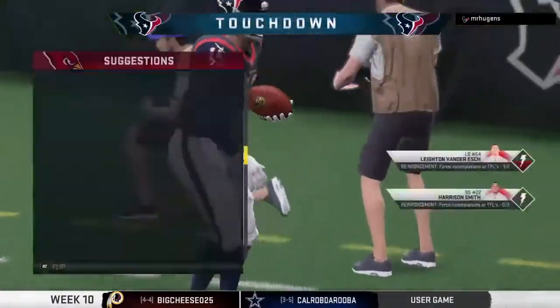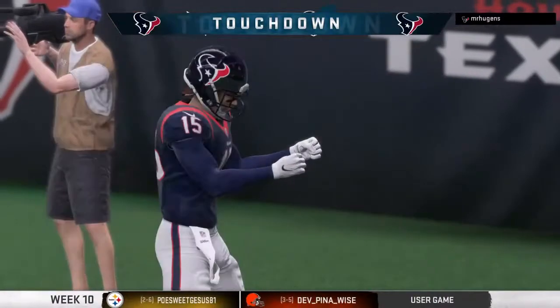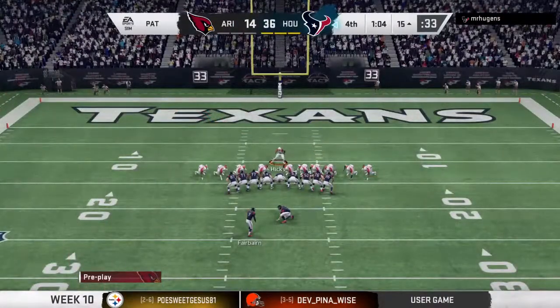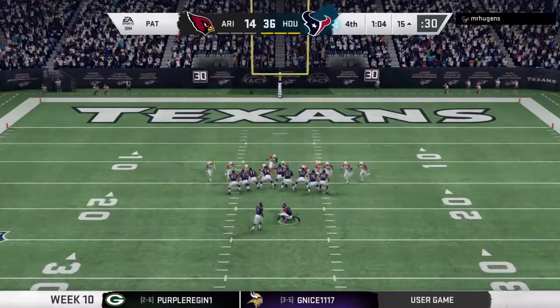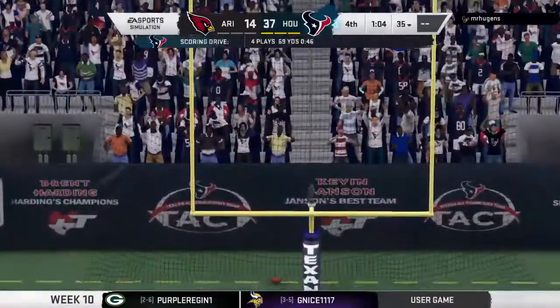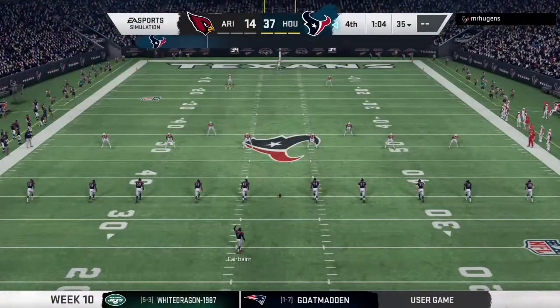Touchdown, Houston. Will Fuller, 82 yards. And the Texans push further out in front. The 21st pick back in the 2016 draft, Will Fuller, and we know that he can take the top off of a defense. He certainly can, and the way that he does it is just straight, pure speed.